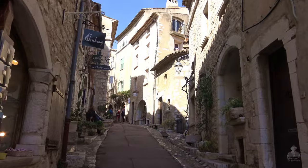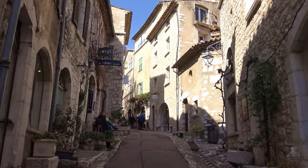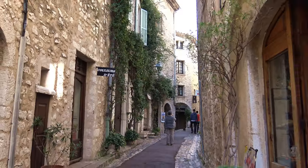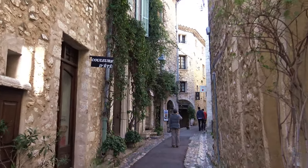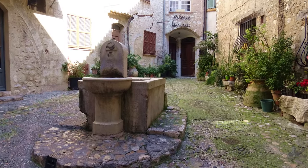Today, Saint Paul de Vence is a good example of repopulation by local artists with shops and cafes. It is now one of the most famous hill towns along the French Riviera and one of the most visited villages in France.